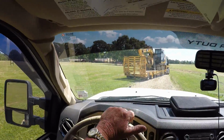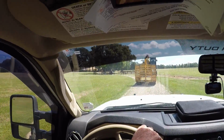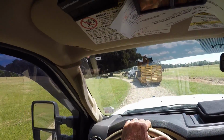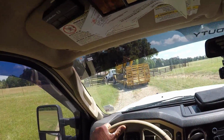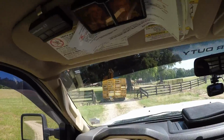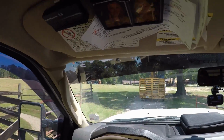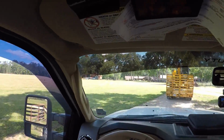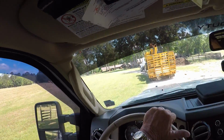The height on it is 12.6, 12.7. Plenty of room. You got a power line to get out of. The only power line we got left is that one coming up, but RV goes under it. It's 13.3, so we got plenty. All right, see y'all in a little bit.